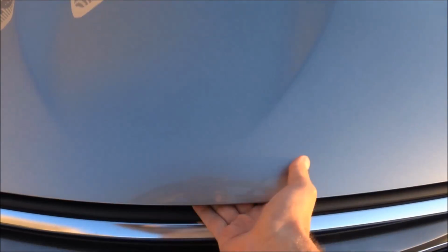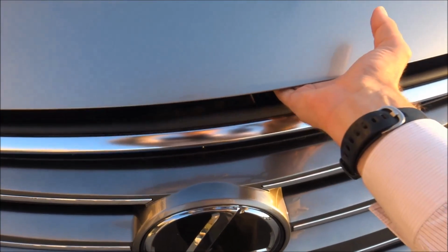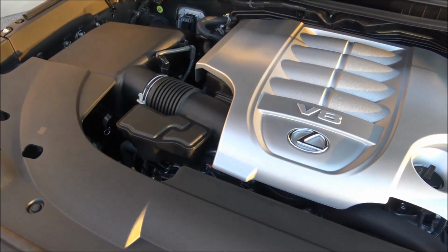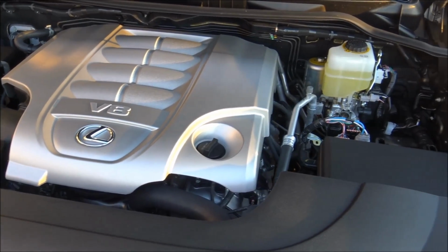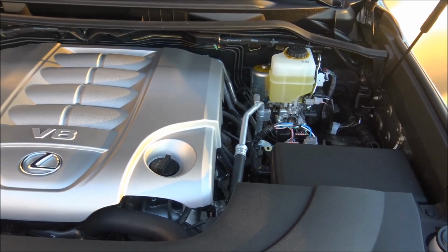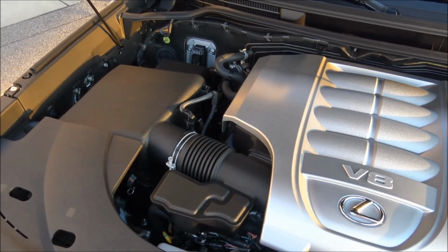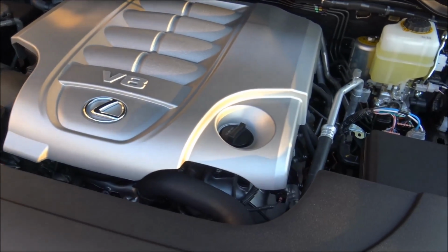Raise the hood. You're going to feel for a little latch that's just to the right of the Lexus emblem, and just raise it, and it'll stay up for you because it's on shocks. And this is a 5.7 liter V8 dual overhead cam 32 valve with variable valve timing with intelligence. It has 383 horsepower at 5,600 RPM and 403 pound-foot of torque at 3,600 RPM.